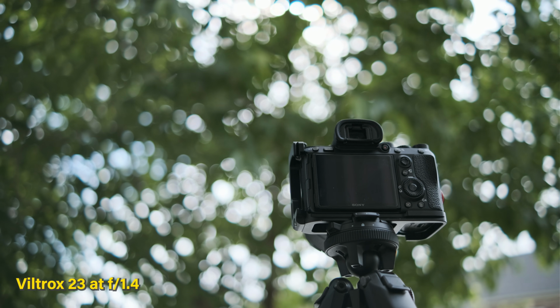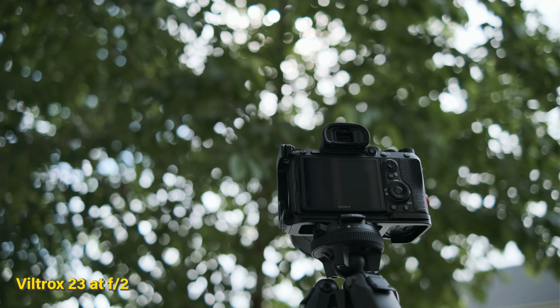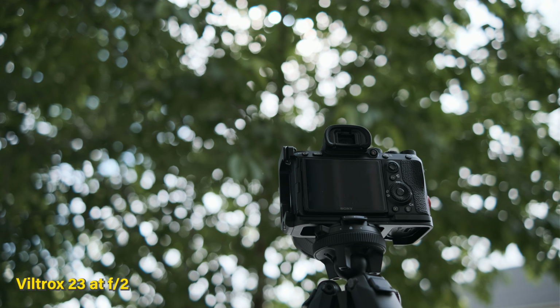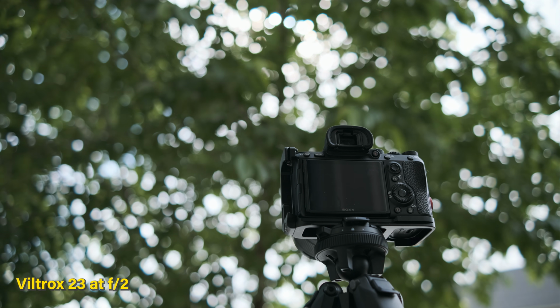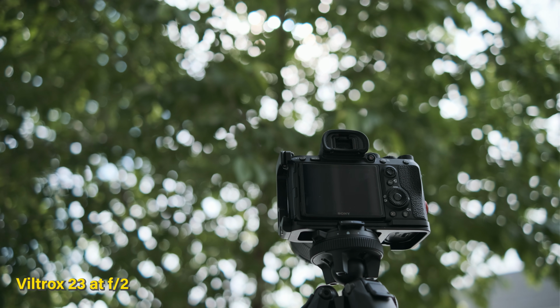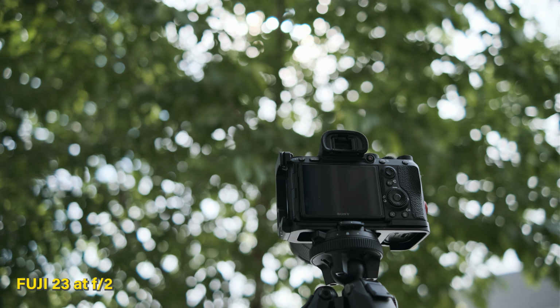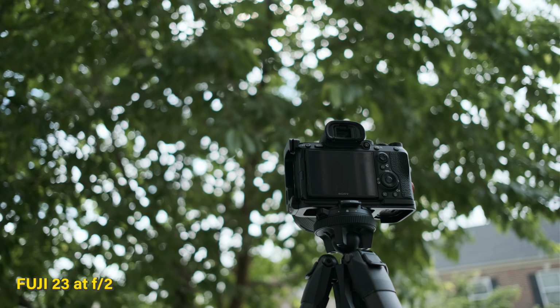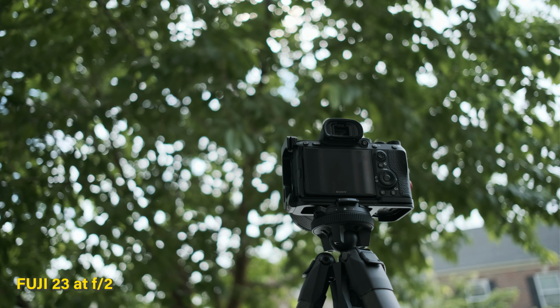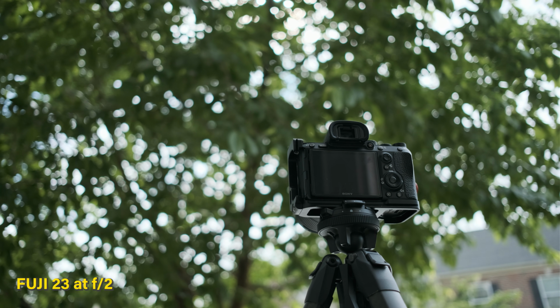This is the 23mm f1.4. As you can see, there's some CA there in the bokeh. This is the Viltrox lens as well. And there's the Viltrox at f2. Nice, clean, smooth bokeh in my opinion. And here is the Fujifilm at f2. And I'm going to show you closely why I don't really like the Fujifilm f2 bokeh in a moment.